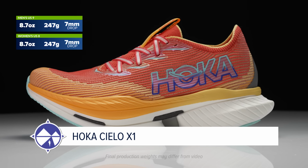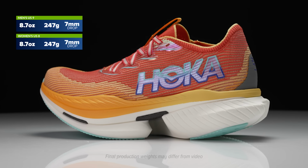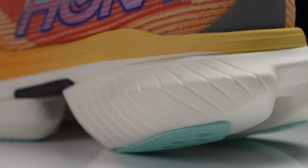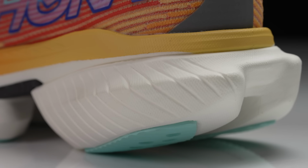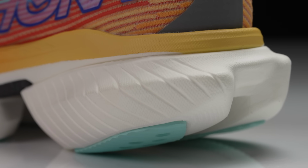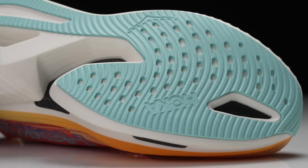Now, while it's supposed to be a super trainer race day shoe, I found I just loved it for daily training. I just loved it. Gobbles miles. It's just the most fun shoe maybe that I've ever worn. It's crazy, it's wild, carbon plate, PEBA foam. It has everything that you want. It's so much fun to wear.